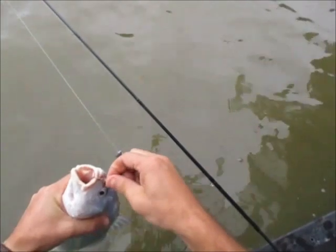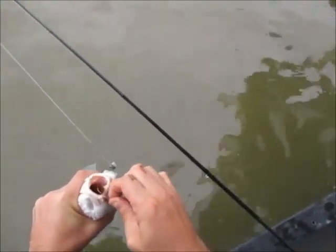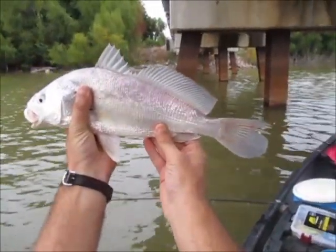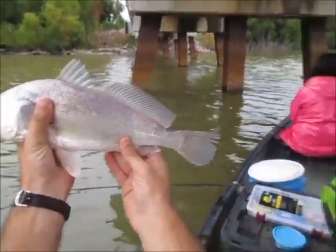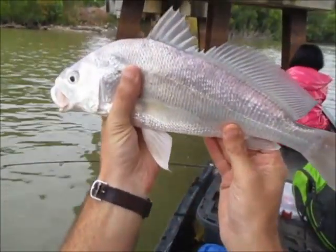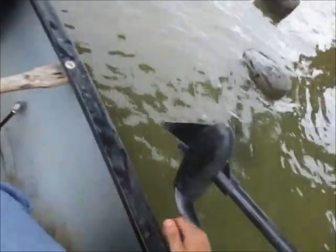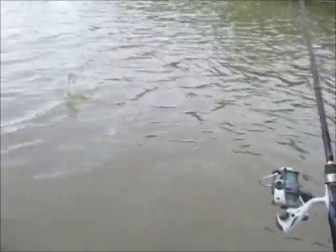Not bad size though, about two or 3 pounds. Alright folks, got a drum. It's my biggest fish of the day so far. He's about 15 pounds. Probably a big bluegill. Fooled me. Got it.